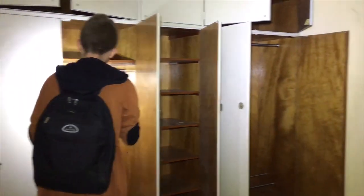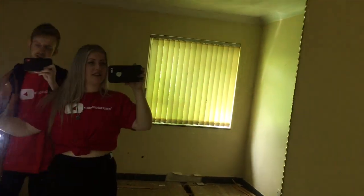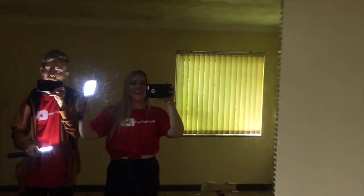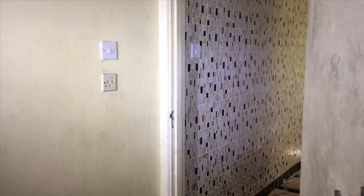And I think this is probably our master bedroom. Load of cabinets and a huge mirror. No one's even smashed that. Oh, that's a bad angle. Can't get the lighting. We look like ghosts. Spooky! By looking at these lights, these are normally for beside a bed. So this is probably the master bedroom. Obviously the bed would have been there, and your lights either side. So that's the master. I'll let you go first.